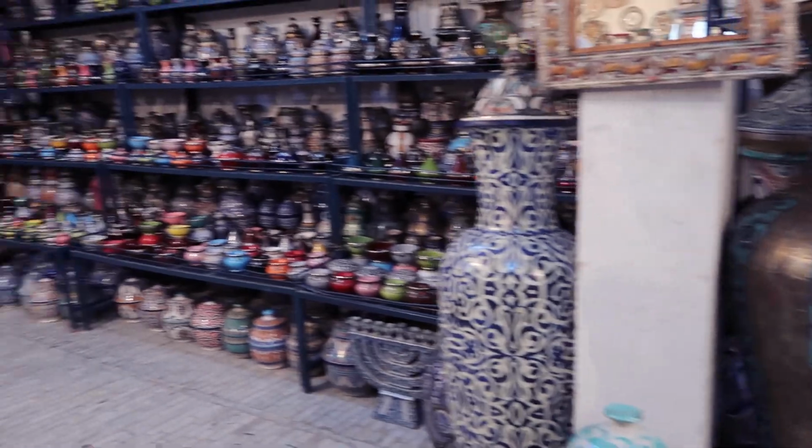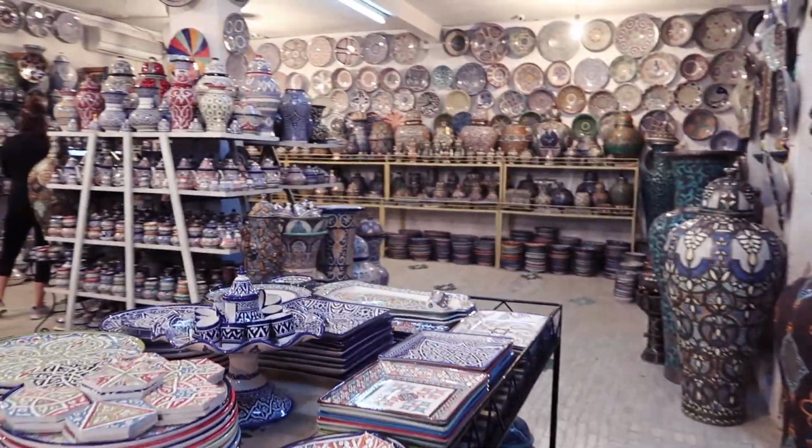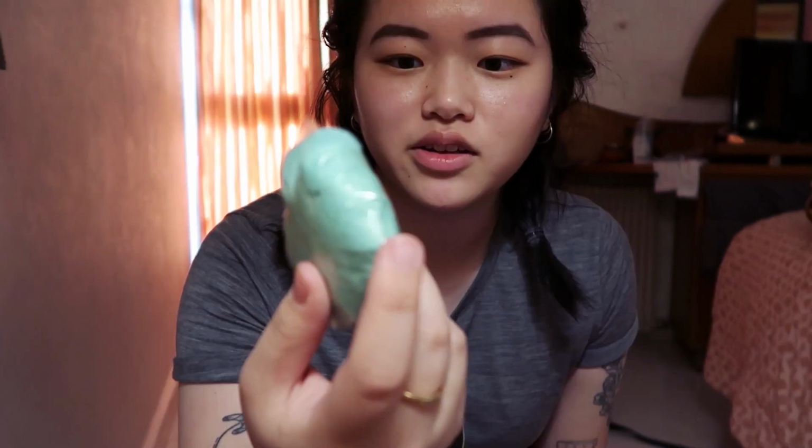And I got a little magnet thing, like a little sun. I didn't actually film it or take a photo of it before because they wrapped it up, and I'm not really willing to open it because they packaged it pretty well. So it looks like that.